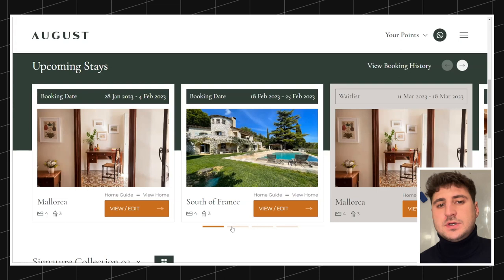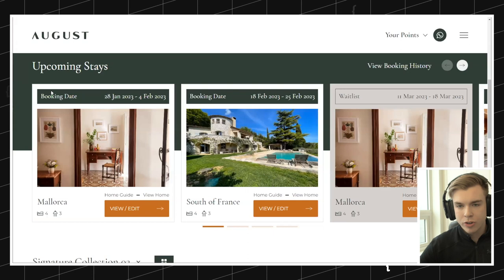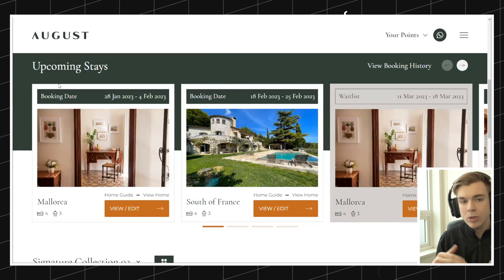Yeah, exactly. So this is all coming through the authentication call. And what happens here is this is just one static item in Webflow. And then you have your basic Swiper.js integration. And then we duplicate that item for the amount of items there are. And then we have a Boolean. So we use an add-on in Xano. And we have a Boolean that says, is this stay waitlisted?